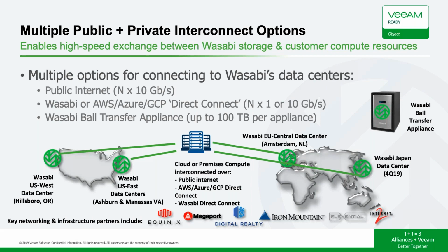Most of our customers to date come to us over the public network. All of our data centers have multiple 10 gig per second connectivity. We start off with a pair of 10 gig connections from redundant providers, and then we scale up that capacity as the consumption in the data center goes up. So that's certainly an option for you.